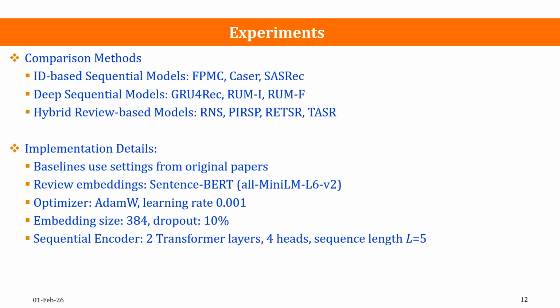To evaluate the effectiveness of HISER, we compare it with representative baseline models from three major categories. First, ID-based sequential models, which rely solely on item interaction sequences, including FPMC, KSER, and SASRec. Second, deep sequential models, which employ deep neural architectures to encode user behavior, including GRU4Rec and REM, with its two variants, RUMI and RUMEF. Third, hybrid models incorporating review information, which combine interaction sequences with semantic signals from reviews, including RNS, PIRSB, RETSR, and TSR.